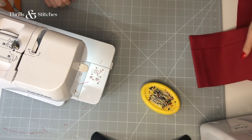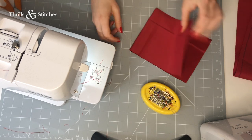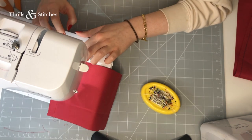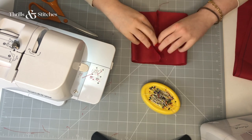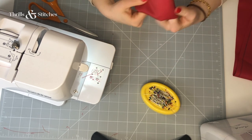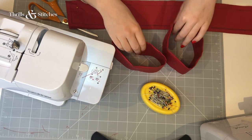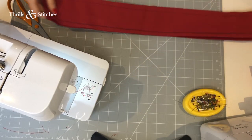Okay, so to create the cuff for the sleeve, I'm taking the piece that I just cut out, placing it so the right sides are touching, and then I'm gonna sew a straight line down here. I'm now gonna press this seam allowance open, like so, and then I'm going to fold the piece in half, like this, so I have a cuff. Cuffs are sewn and pressed, and now we're gonna do something similar with the end piece for the jacket.